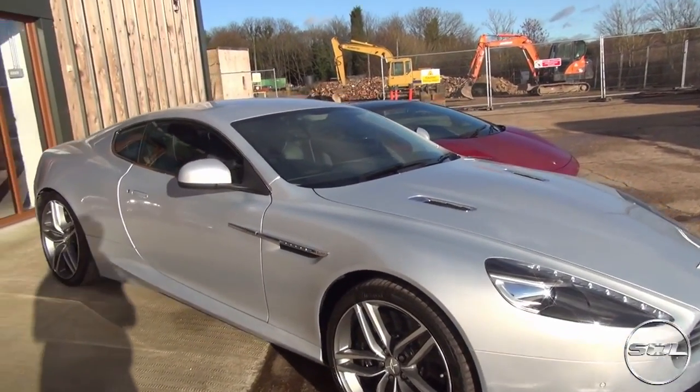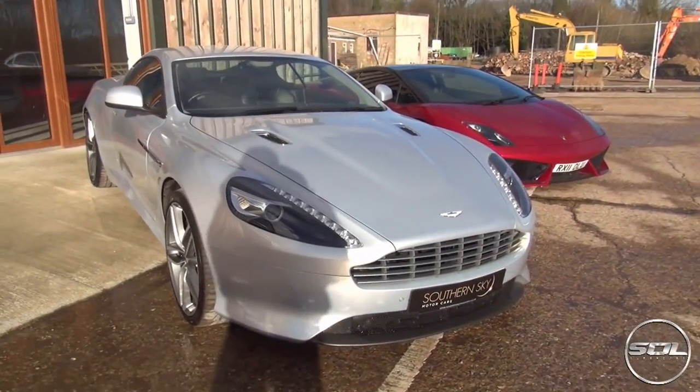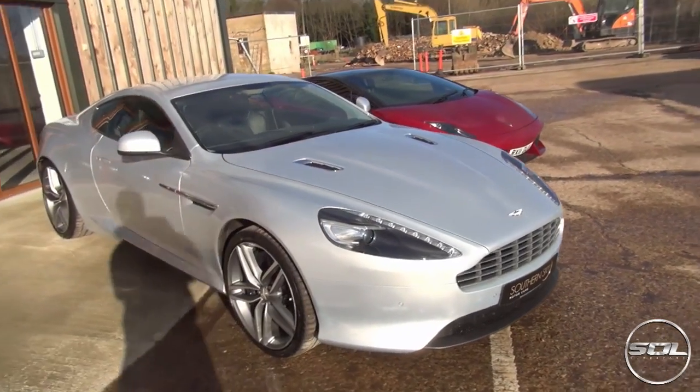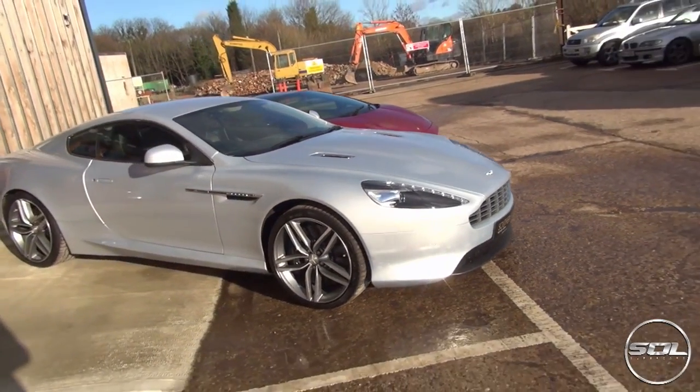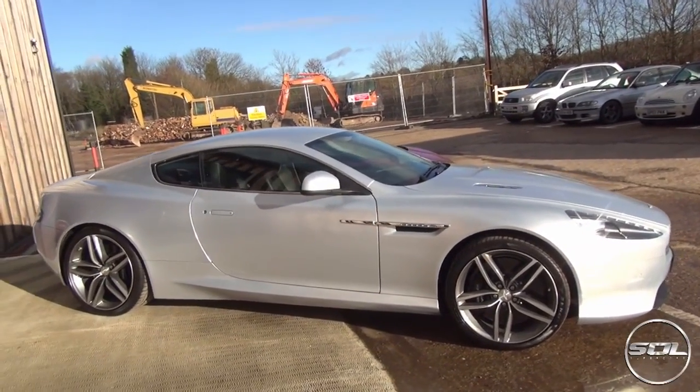This car is lightning silver with black leather and it's got light grey Alcantara headlining, which when I get inside I'm going to definitely check out because Alcantara is one of my favourite materials to use in the interior of any car. Luckily my shadow is now out of the picture.